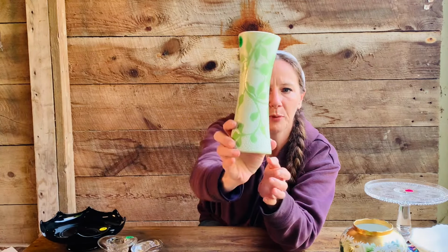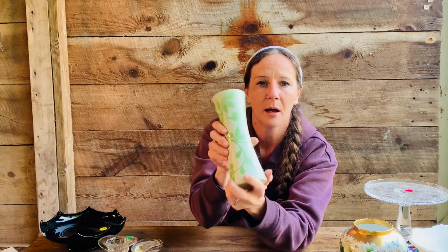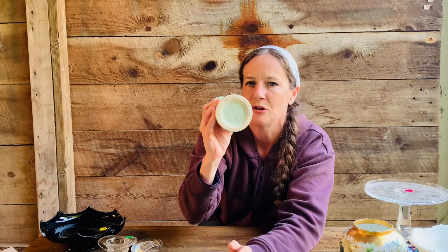This was just a pretty vase. It's got this like faux crackle, crazing finish on it. I don't know how old it is, but I will find out. There's no marking on the bottom. It doesn't look terribly aged here, so I don't think it's too old.